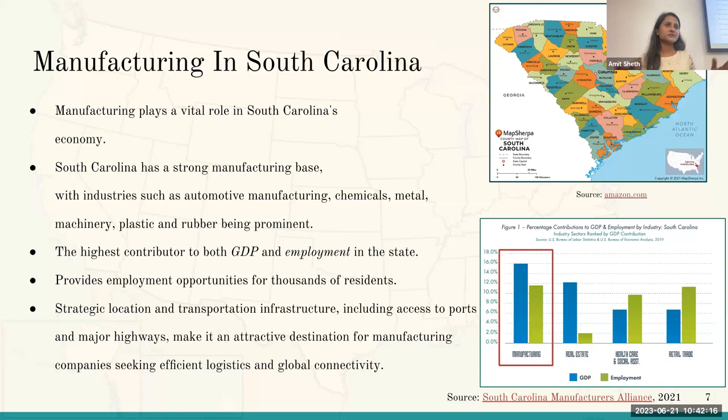So let's talk about the state of manufacturing in South Carolina. As some of you have already visited, there are many manufacturing companies in South Carolina. South Carolina has a very strong manufacturing base, with industries like automotive, rubber, metal, machinery, and plastic being prominent. Manufacturing is the industry in South Carolina which is the highest contributor to both the GDP and the employment in our state. Manufacturing companies provide lots of employment opportunities for thousands of residents in our state.